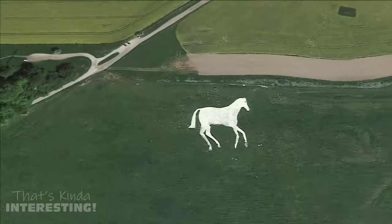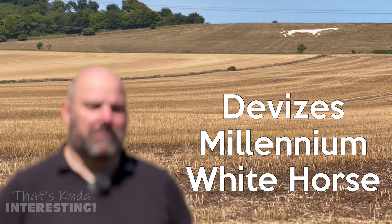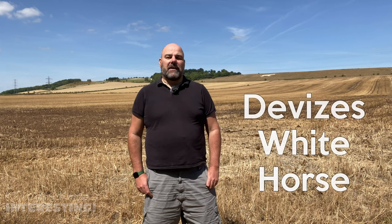The official name for the new horse is the Devizes Millennium White Horse, which may give you a bit of a clue when it was built. Google Earth calls it the Roundway White Horse, but I think most people just refer to it as the Devizes White Horse.